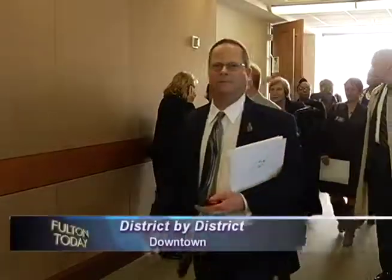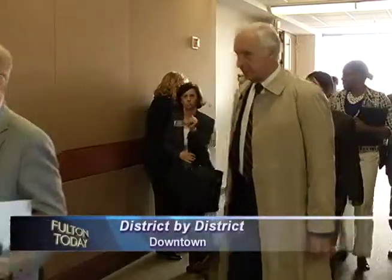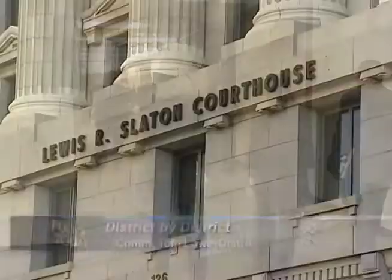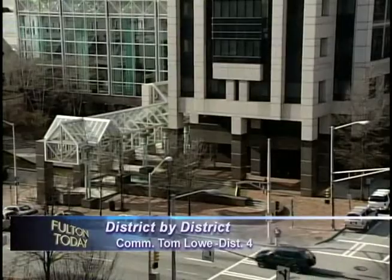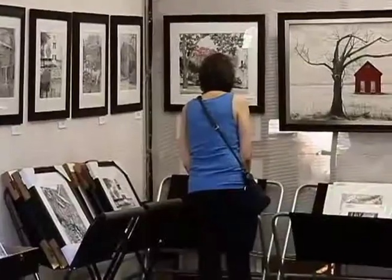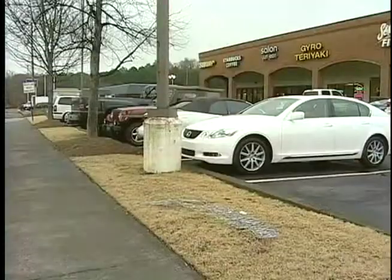The newest class of Leadership Sandy Springs takes its annual field trip to the Fulton County Government Complex. The District 4 group visited the Lewis Slayton Courthouse following their tour of the Government Center. Leadership Sandy Springs is made up of North Fulton business, government, nonprofits, religious, and citizen leaders who together learn, engage, and participate to make Sandy Springs a vibrant place to live and work.